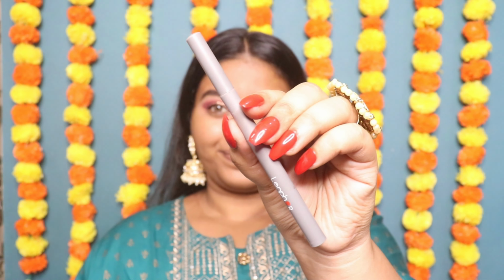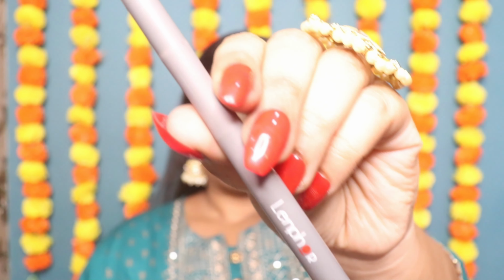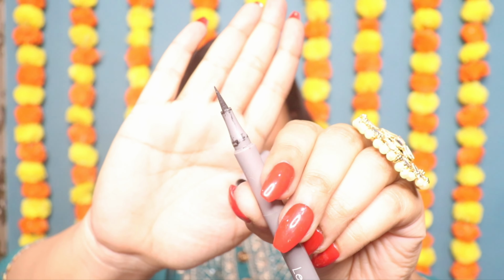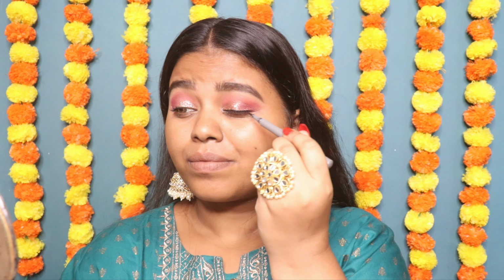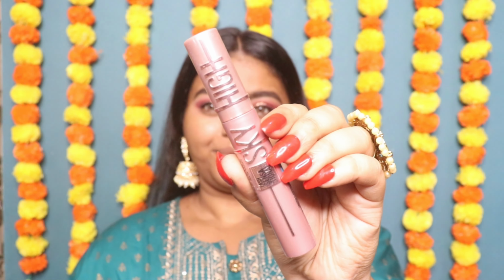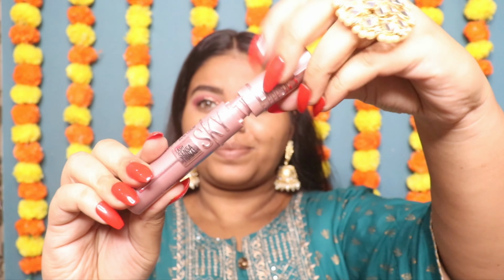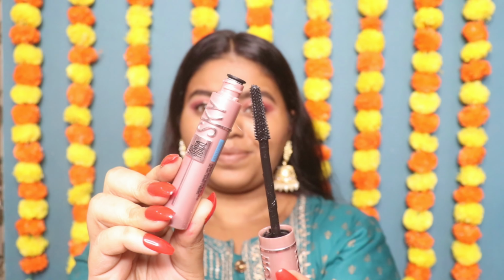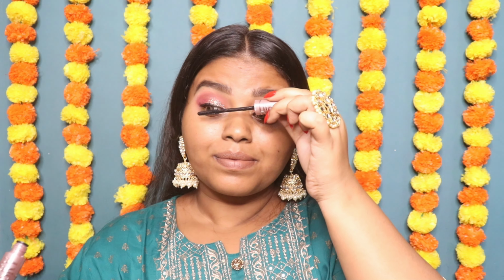Moving on to my eyeliner, I'm going to use this Lenphor sketch eyeliner, which is a very beautiful and precise matte eyeliner. I'm just going to use this to line my lash line because I'm going to use some false eyelashes, and to make sure that your false eyelashes look really seamless, you have to apply a thin coat of eyeliner on your eyelashes. Then for mascara, I've used this Maybelline Sky High Waterproof Mascara, and this is also a really good mascara. It lengthens, plus it also gives volume to your eyelashes.